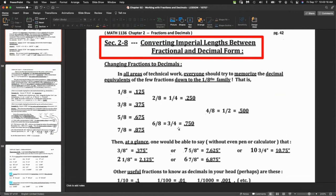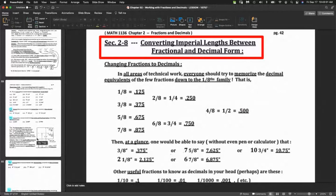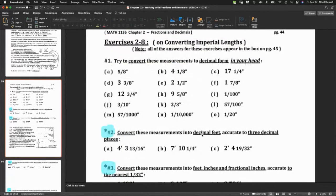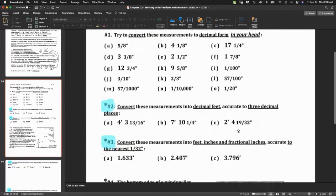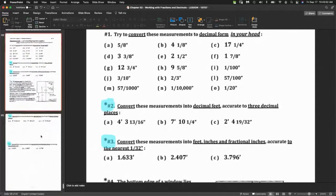Now, if you don't remember sixteenths, I can respect that because I usually don't really remember sixteenths either. But I do remember eighths. I always remember eighths at least because eighths is the bare minimum. In terms of the time we have left, I want to spend it on the exercises on page 44, which is some conversion. Convert to decimal feet, and then convert to feet and inches. So what we just did for the past 10 minutes, we're going to do again formally over here.